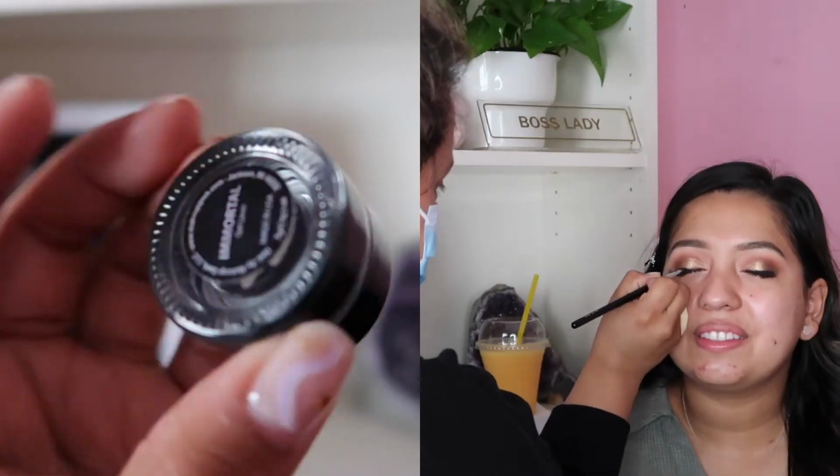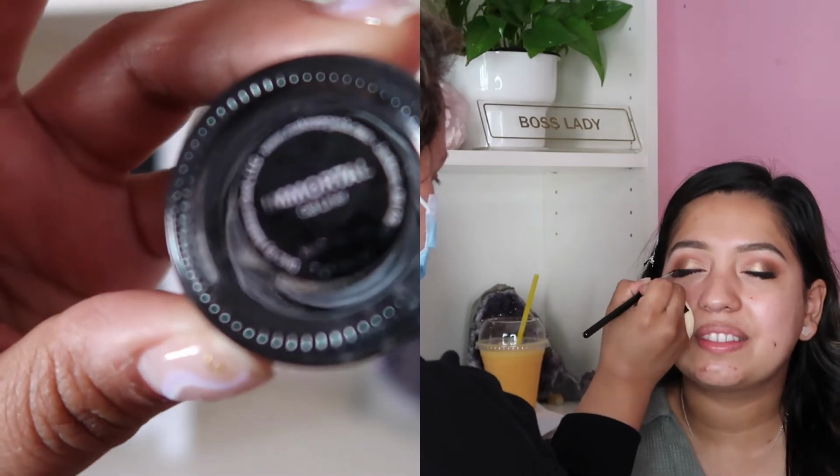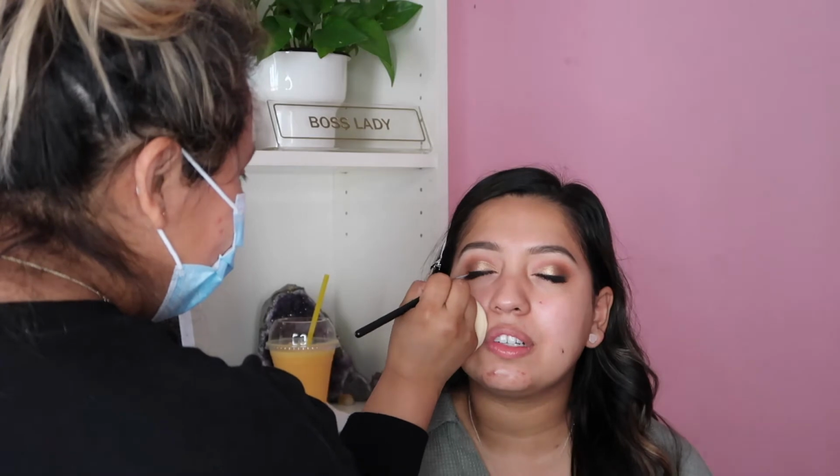You already know Makeup Geek Gel Immortal eyeliner is my ish, so of course we're going to put that on her eyelid, not eyelid, I'm sorry, her liner.